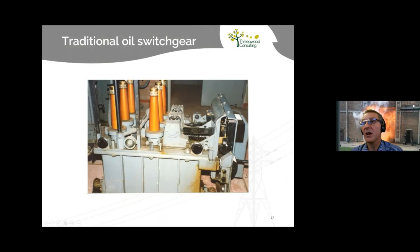And for me, there's a massive issue. If you consider this as having a car, would you drive a car now without a seatbelt? I would ask you. And if you bought a new car, would you buy a new car without a seatbelt? Because we're still making new oil switchgear, and companies are still buying it. It can be well managed, it can be contained, but if something goes wrong, we're talking about fatalities generally with oil switchgear.